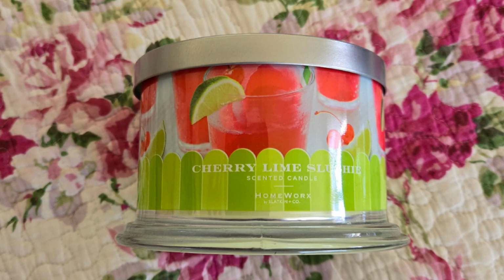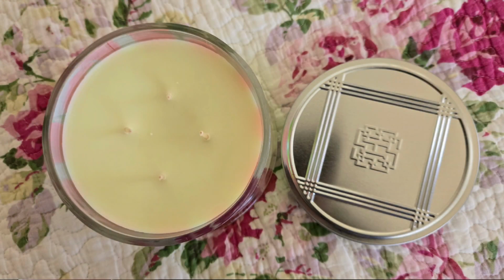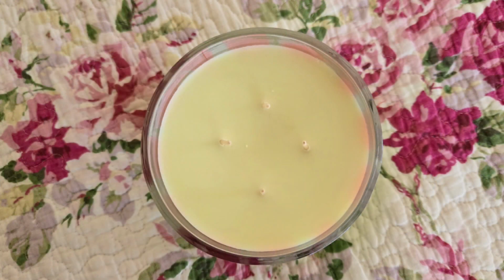Hi everyone, this will be my review on the Homeworx by Slatkin & Co. 18-ounce 4-wick candle in the scent Cherry Lime Slushie. This was first released in 2023 for the Nostalgic Treats collection, which this particular scent will be returning for 2024.